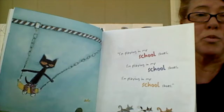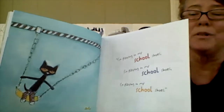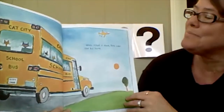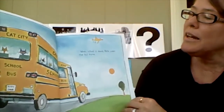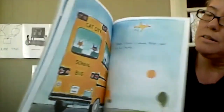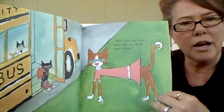I hope you guys, when it gets safe, make sure your kids get a chance to go out to the playground at your school so they can see what it's like and what's there and that feels comfortable in the middle of the day. When school is done, Pete rides the bus home. Pete's mom asks him, "What did you do at school today?"